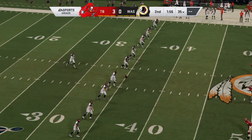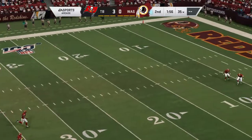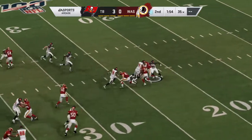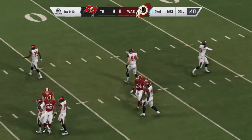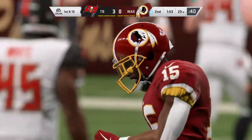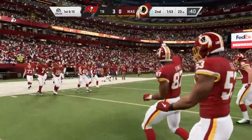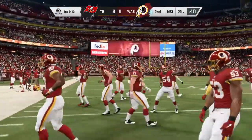The punter Pinion now to kick this one away. This is fielded at the goal line. And he'll make it across the 20 as his guys will set up shop at the 23-yard line. Out comes Washington's offense as they get set to take over here. And the last drive, their first drive, 3 and out.